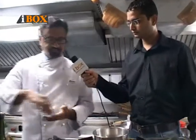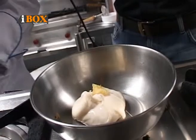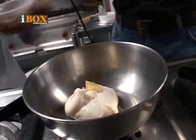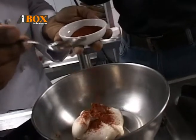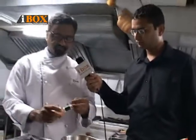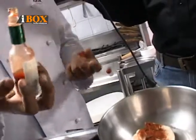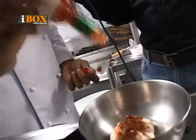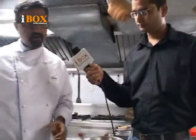And the next one is a little garlic. Then a little paprika powder. And to this add a few drops of Tabasco, or a capsicum sauce. You get it here. This is imported from the US. A few drops of that, and the whole thing you put in a blender and blend to a very fine paste.